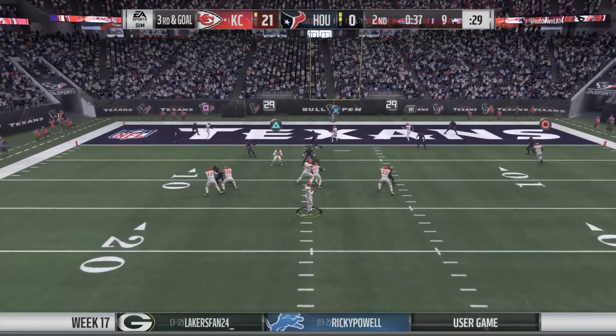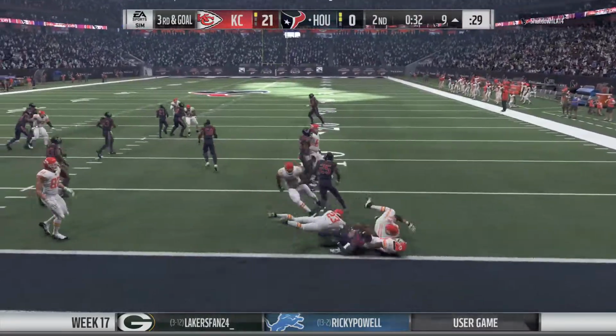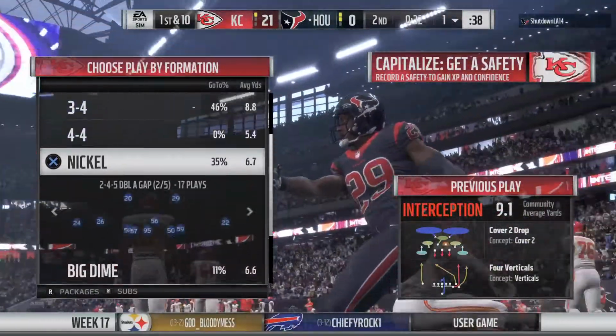Here's Mahomes, 3rd and goal. And this is going to be intercepted. Picked off by Andre Howe. And they'll be down just outside of the end zone at the 1-yard line.